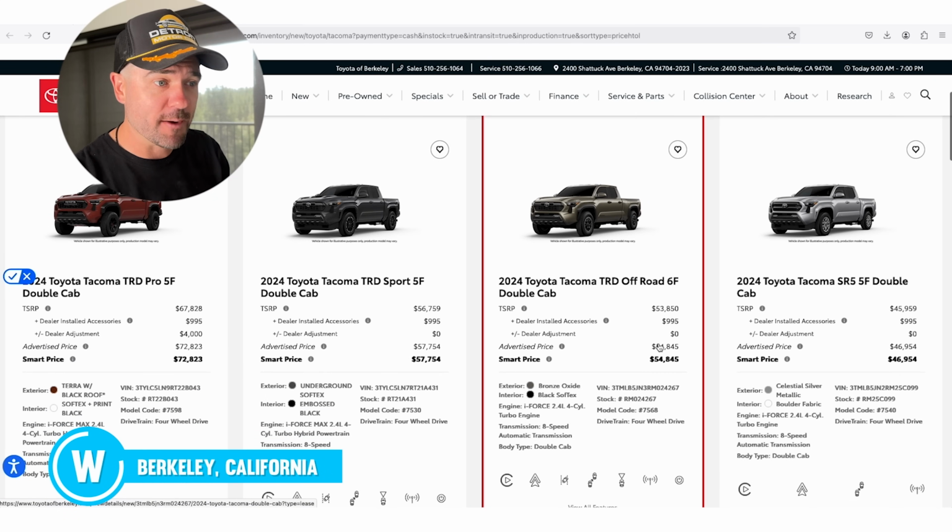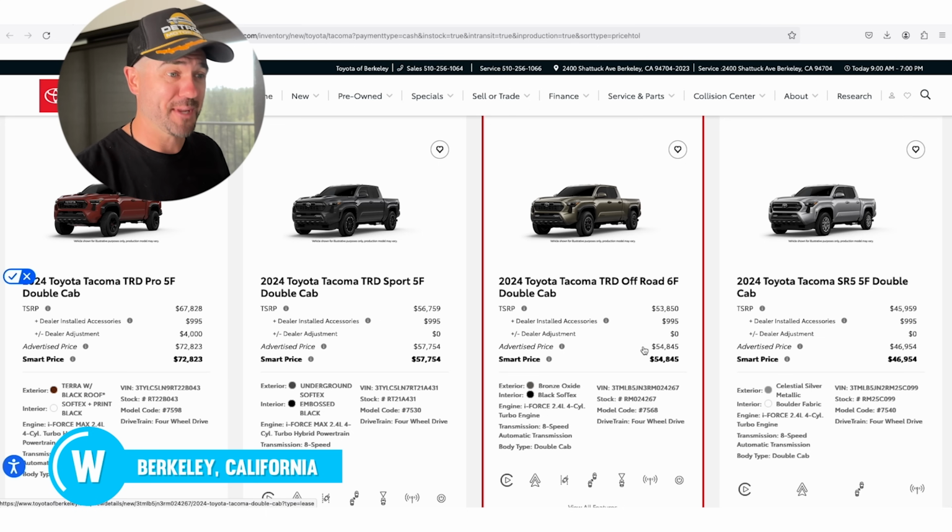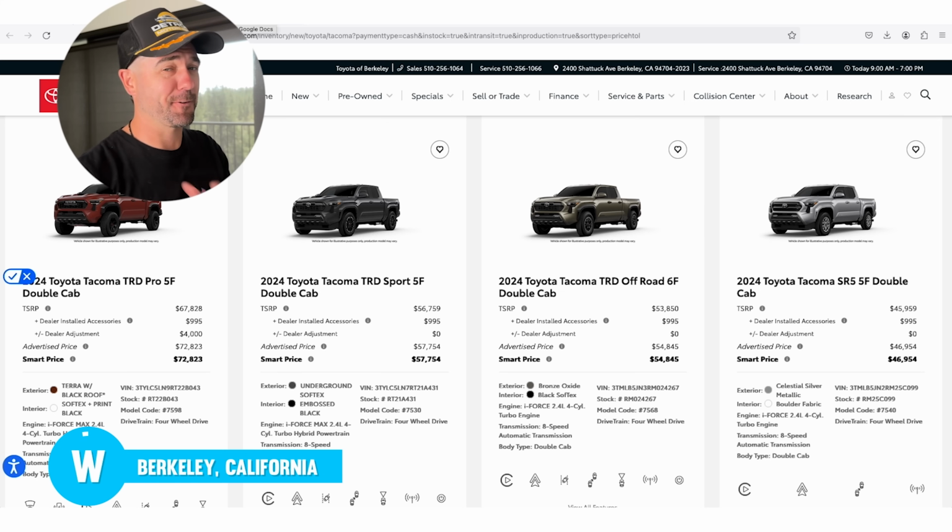They do have one, and it is $53,850, and then a dealer added accessory of $995. So the smart price is, well, roughly $1,000 over MSRP. So there's an ADM essentially, because they're making you buy the dealer added accessories that you may not want. So yeah, $1,000 over on the West Coast. And I think we can find something for a little bit cheaper.